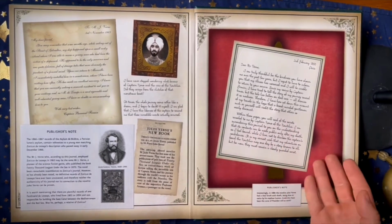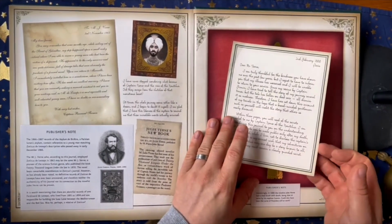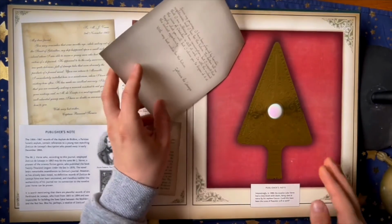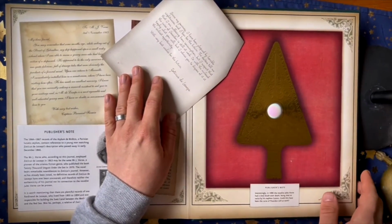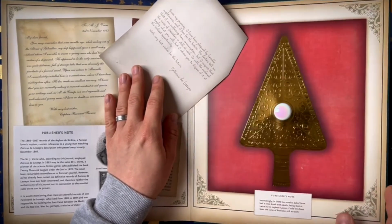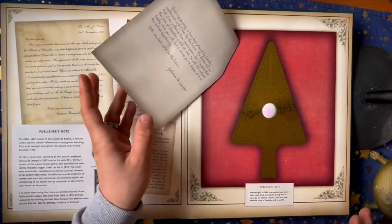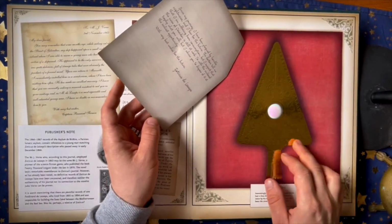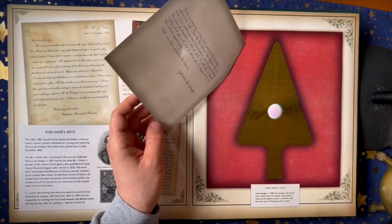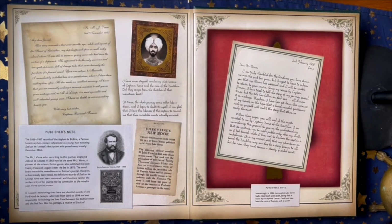Here we have another last letter, and of course, as we are used to with all the Ology books, at the end of each book we have something bigger, and here we have, I would say this is Poseidon's spear. Yeah, I would say it's like the head of a spear. And here we even have something written in a different language, and a letter from Zoticus to Mr. Verne.